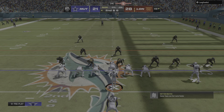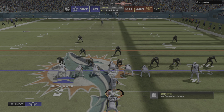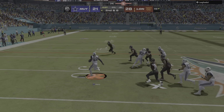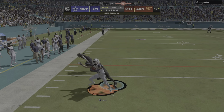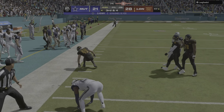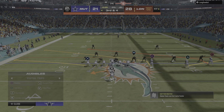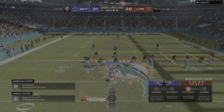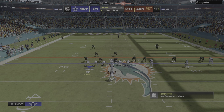We're just shy of midfield. Here's second down and 8. 10th carry now for Derrick Henry. And he's got it across the midfield stripe and into Washington territory. This offense so far on third down, they've converted 4 times out of 6. Not bad. This is 3rd and 4.